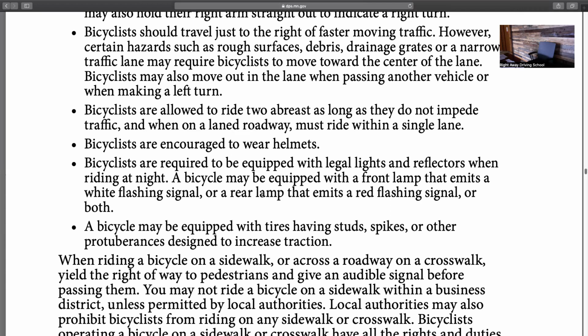Special vehicles at railroad crossings. Some vehicles, such as passenger vans, buses, and larger trucks, are required to stop at all railroad tracks, whether or not a train is present. Do not pass these vehicles. It is illegal to pass any vehicle within 100 feet of a railroad crossing.